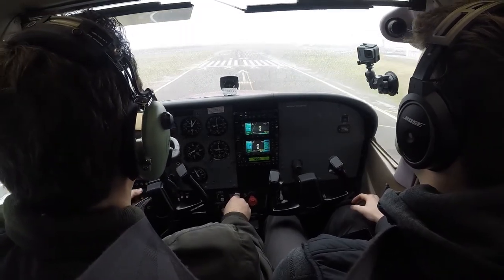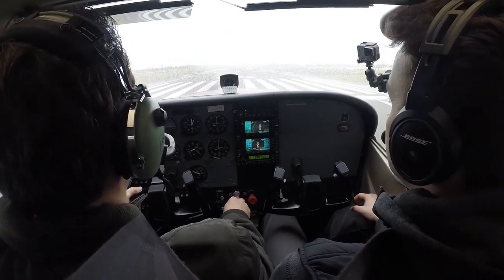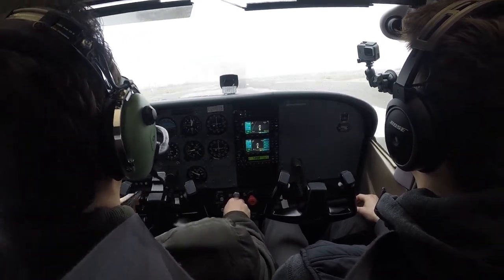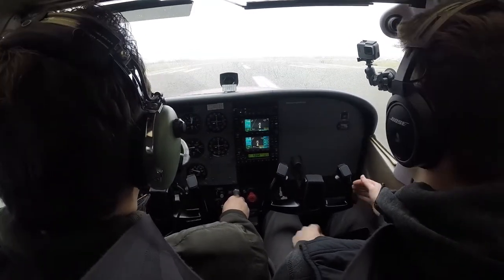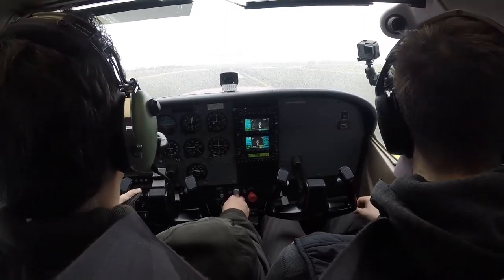That right rudder in there, straight in the nose. There we go. Just add a touch of power. All right, now we're going to hold that nose wheel up. All right, sorry. Oh, that's fine.